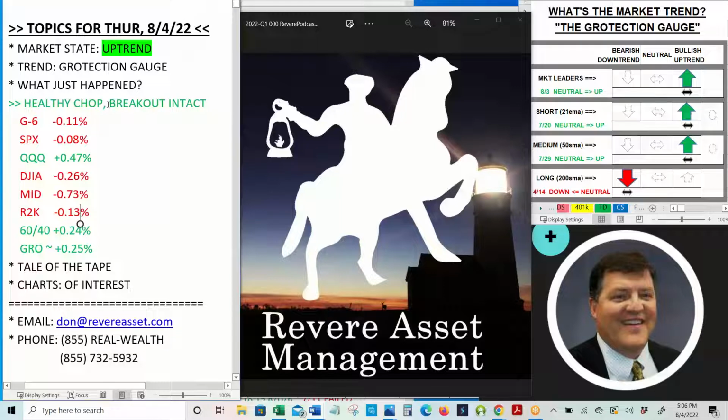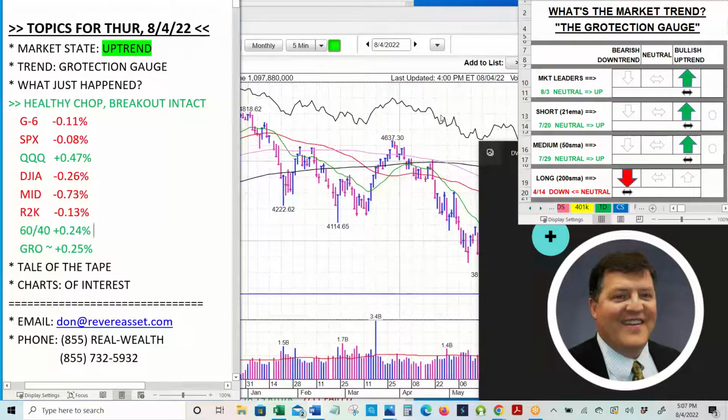Healthy chop, tight range, leaves the breakout intact. G6, our in-house composite of 6 growth ETFs, slightly down on the day, along with the S&P 500. NASDAQ 100 up 0.5%, Dow down 0.25%, midcaps down 0.73%, Russell down 0.1%, 60/40 global diversified stock and bond index up 0.24%. Our flagship portfolio, GROTECTION, up approximately 0.25%. Let's get to the tale of the tape and the index review, and then some chart review.